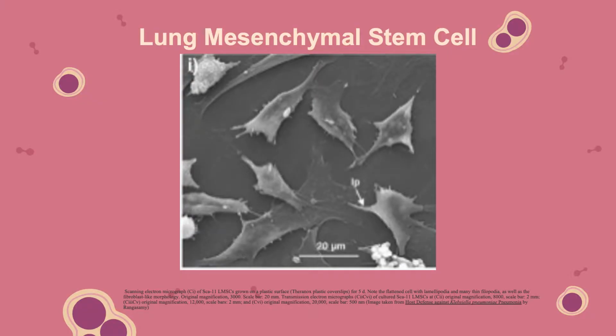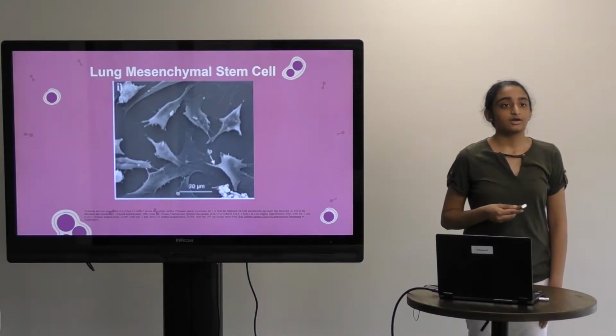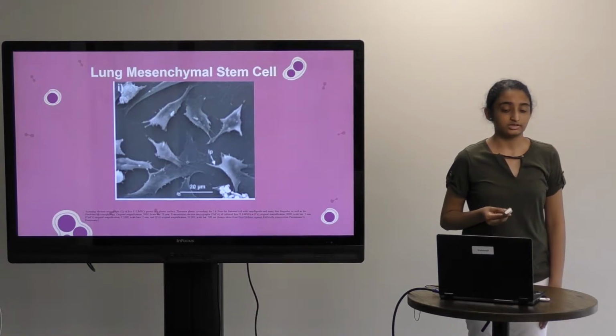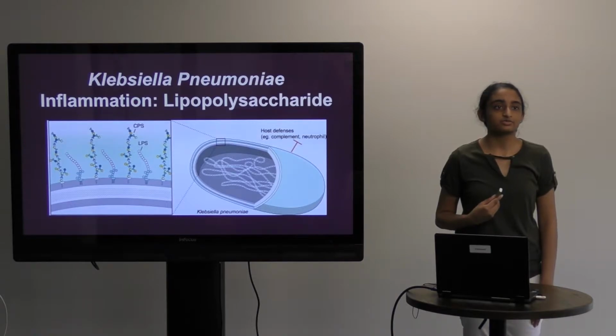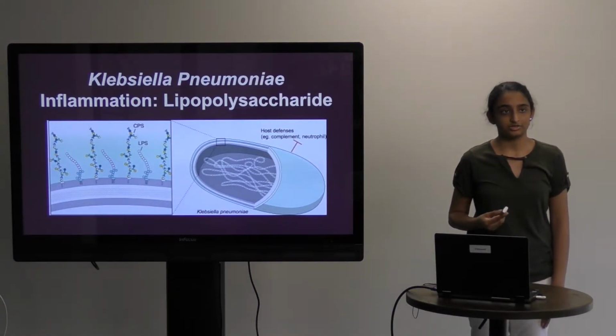We specifically decided to use mesenchymal stem cells from the lung because Klebsiella pneumonia specifically impacts tissue from the lung. And only a handful of models have used lung mesenchymal stem cells in animal models of diseases of the lung in general. So we decided to investigate the lung mesenchymal stem cells' therapeutic potential by looking at their response to what makes Klebsiella pneumonia so serious, which is its inflammation-inducing quality.